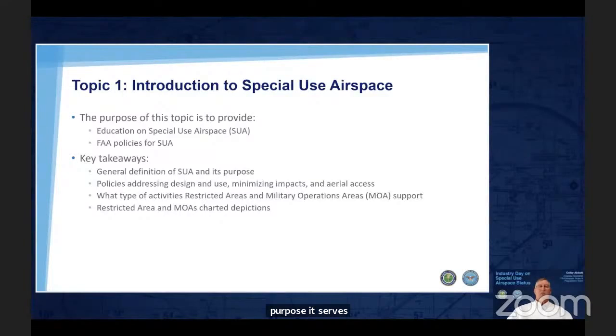I'll mention the types of special use airspace the FAA oversees, but we'll focus on restricted areas and military operations areas, or MOAs. And we'll finish with a quick look at how restricted areas and MOAs are depicted on visual flight rules, or VFR, sectional charts for pilot awareness and planning.